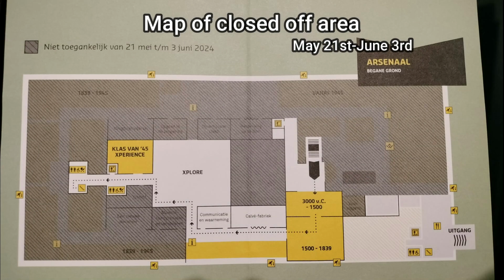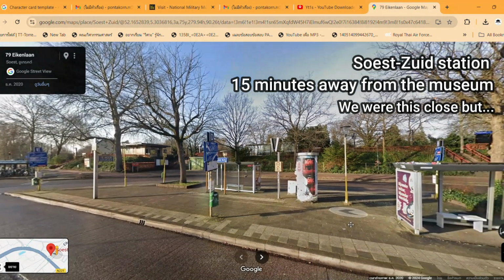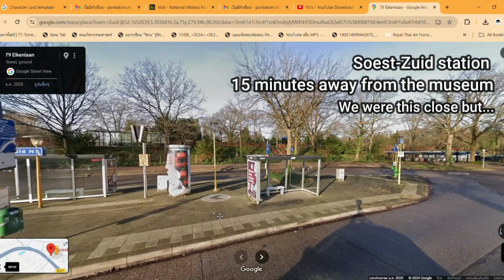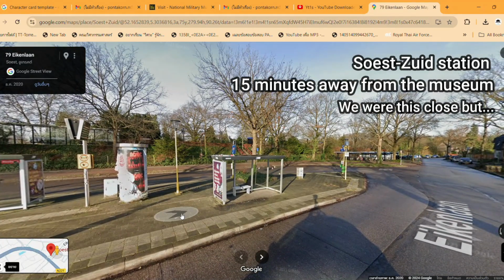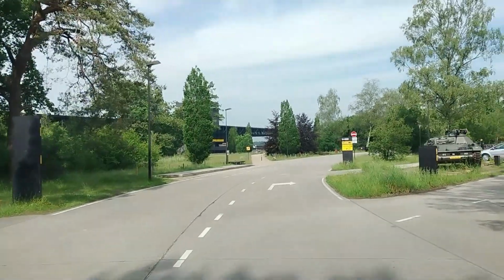To add salt to injury, it started renovating the exact day we planned to go, and my family and I attempted to go there right before the renovation starts. Long story short, we failed from extreme unforeseen circumstances. So in the end, we settled for less and went on the renovation day.